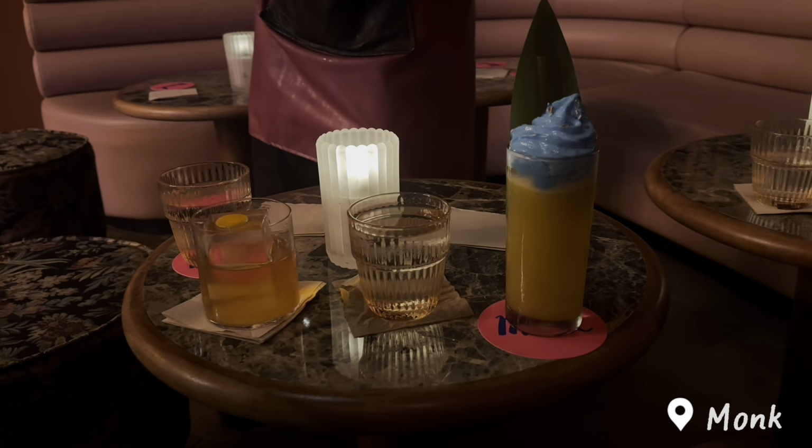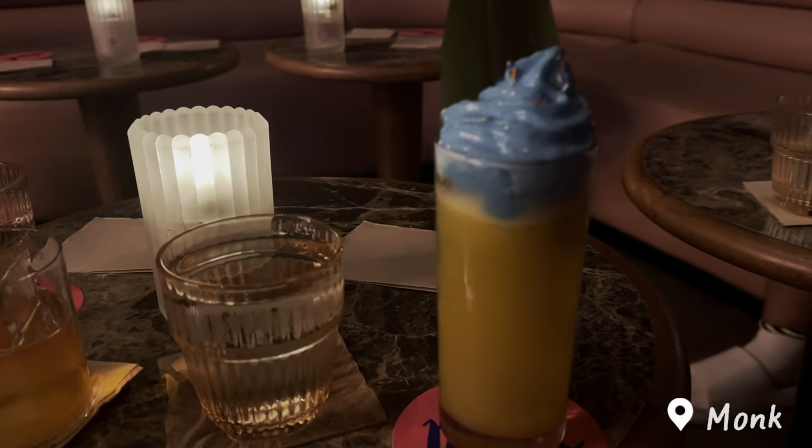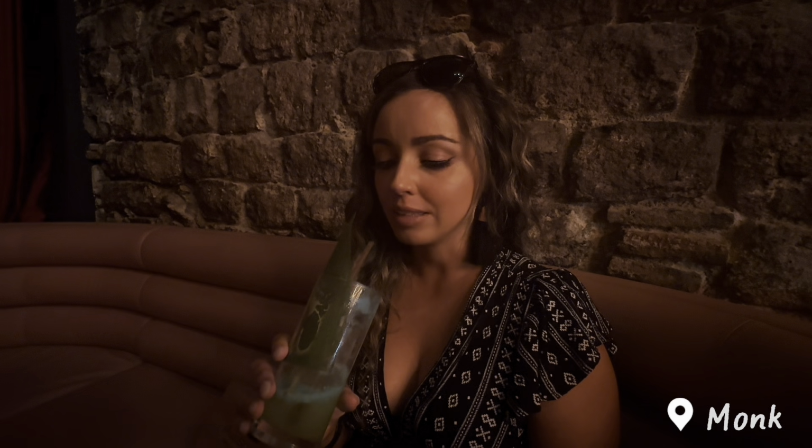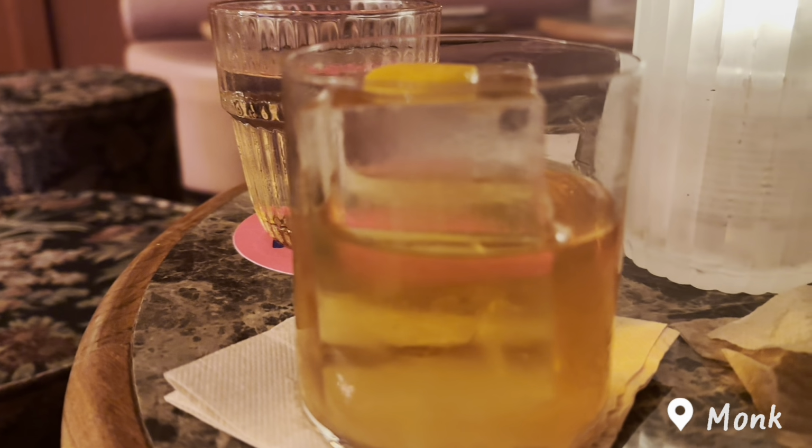I ordered the Felonious and it was delicious, not too sweet. It was like coconut, pineapple, whipped cream that they made that was blue, and it was so delicious, and I loved it. I ordered my go-to cocktail, the old fashioned, and it was great.